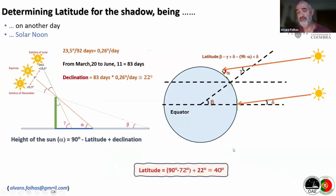That is a very good value because it's our latitude at the point we used to make this experiment. So students understood how to infer corrections to apply models to a reality that they know already.